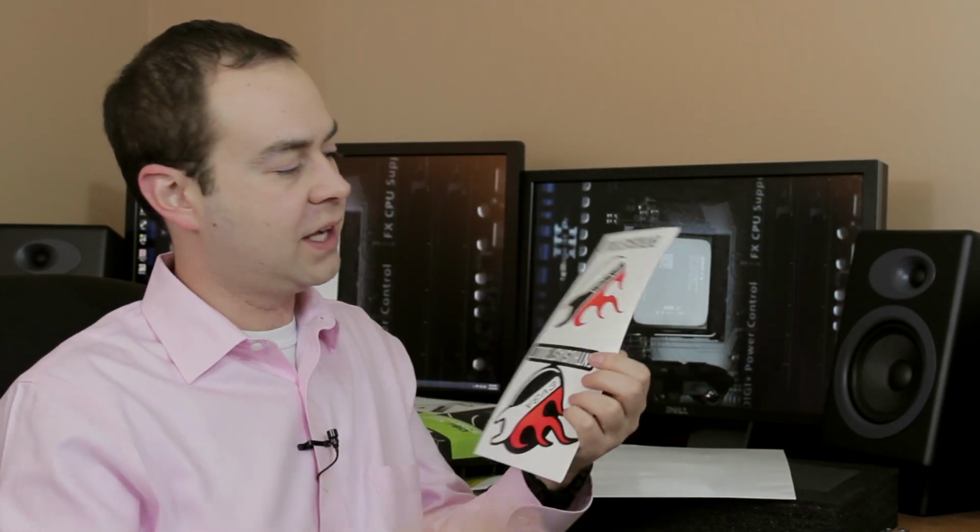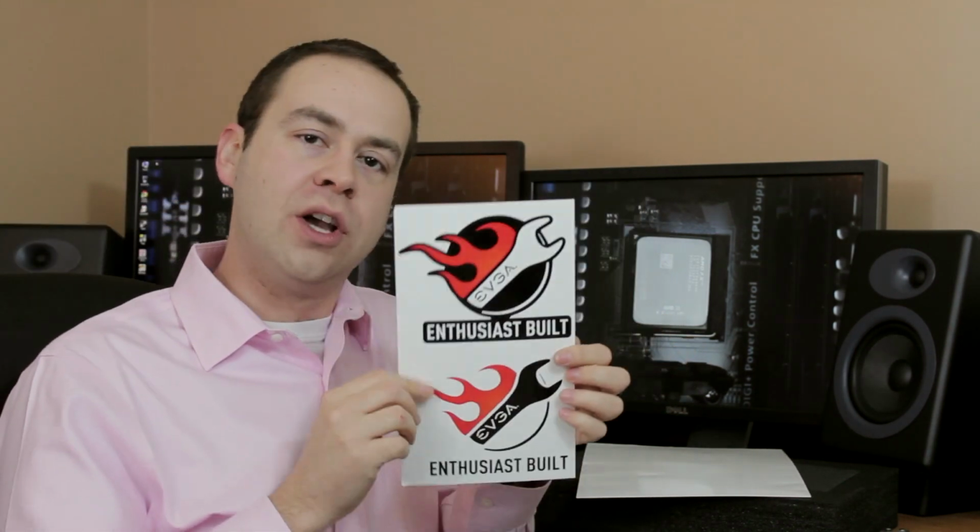Just please allow the graphics card to cool for 2 minutes, and then it shows how to hook it up. Don't burn yourself. Look at that! Stuff's going everywhere. All right. Enthusiast built: flames and a wrench, because your wrench is on fire because your computer's so fast with this card and stuff's just bursting into flames.